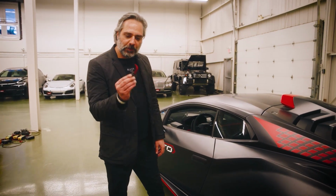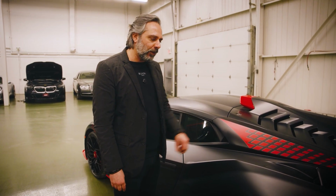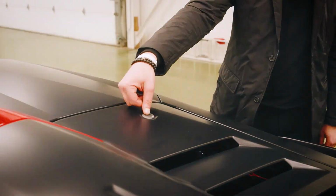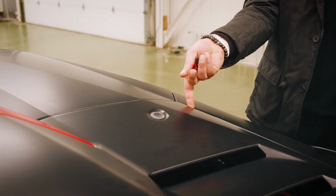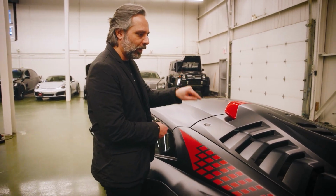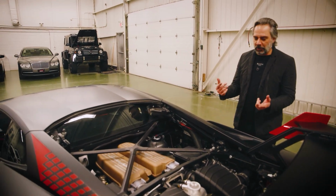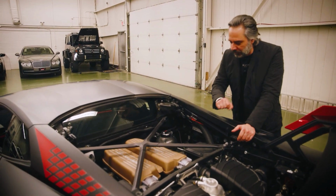So the STO comes with this special key that's actually stored right by your left leg in the driver footwell, and you need that in order to open these mechanisms that allow you to open that front clamshell hood that I was showing you, and also to pull this engine cover off. Very pretty engine bay in this car. Once we have the engine cover off, it exposes all the fun stuff in here.